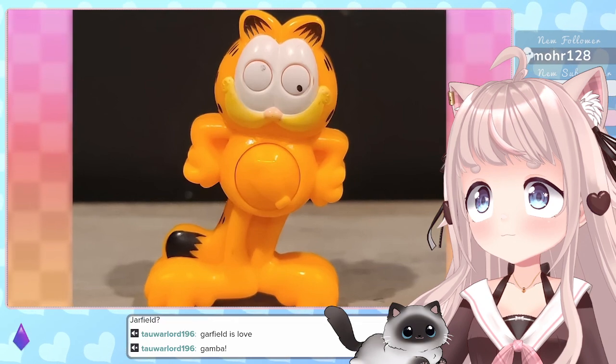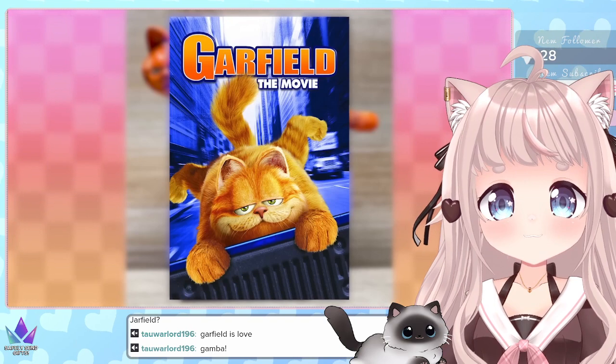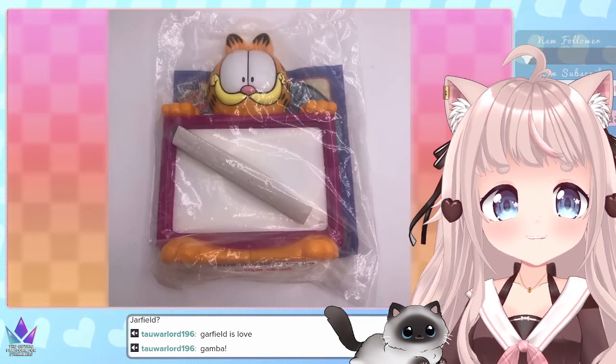Why are they so goofy looking? They also made this really ugly figure in 2004 to promote the live-action Garfield movie, and it just looks so weird. Also in 2006, Wendy's made a Garfield-themed whiteboard.